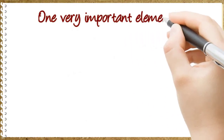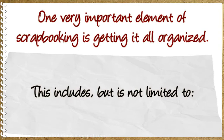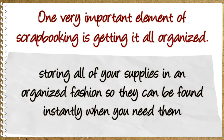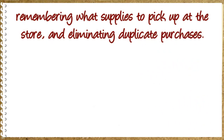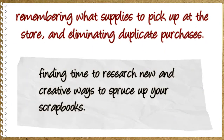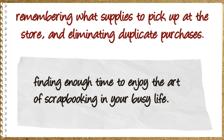One very important element of scrapbooking is getting it all organized. This includes, but is not limited to, storing all of your supplies in an organized fashion so they can be found instantly when you need them. Remembering what supplies to pick up at the store, and eliminating duplicate purchases. Finding time to research new and creative ways to spruce up your scrapbooks. Finding enough time to enjoy the art of scrapbooking in your busy life.